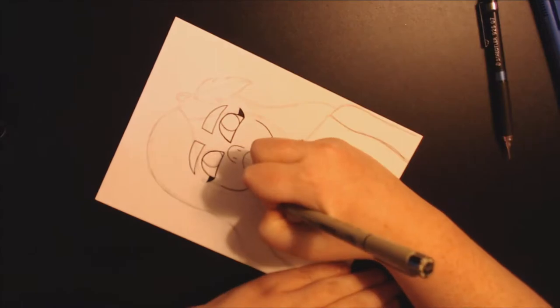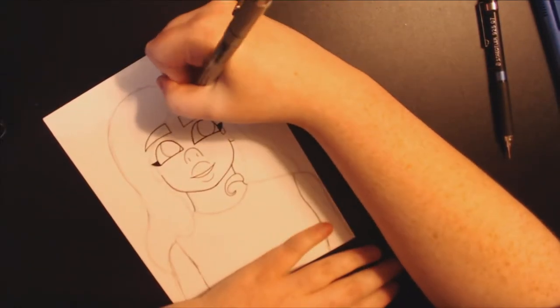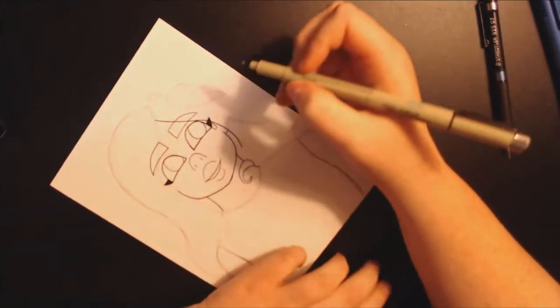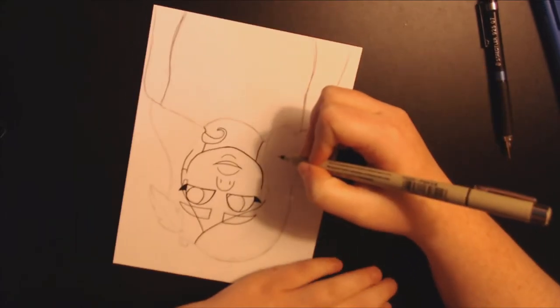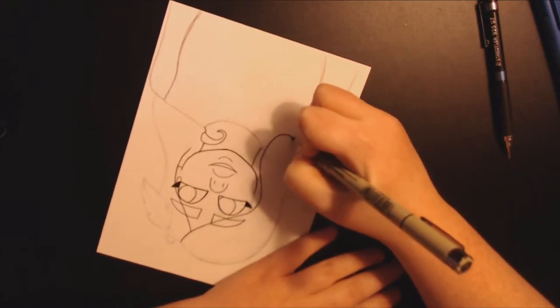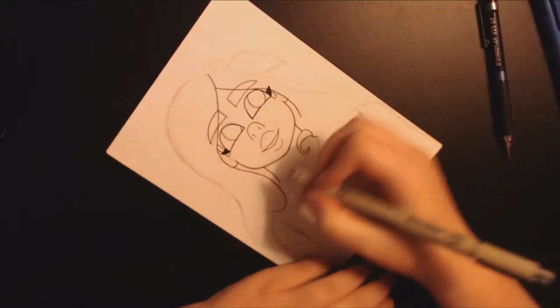So for this piece, I am using the Micron PN, and I am using one of the small marker sheets that I got, the Strathmore paper with the brown cover. I don't remember what size they are. They're small, though. They're the same size as my Inktober pieces. So that's that. This was just a quick sketch, actually.